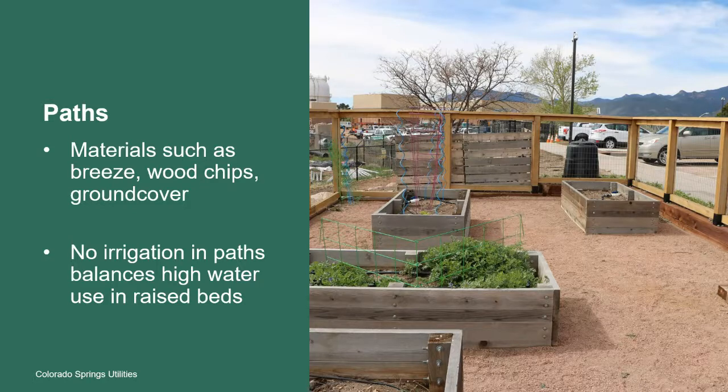So you can just work that into your maintenance plan. Now, if you really wanted to, you could install some sort of low water ground cover in these paths. That would be an option. You might have to just figure out what that would be. It might be buffalo grass or some other sort of ground cover, and then you need to figure out how, if and when you would be watering that.